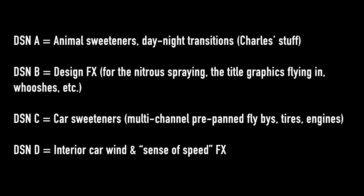They split up the sound design pre-dubs like this. DSNA was the animal sweeteners and day and night transitions. That was Charles's assignment. DSNB were the design effects for the nitrous spraying, the title graphics flying in, whooshes and all that. DSNC was car sweeteners like pre-pan flybys, tires, and engines. And DSND was interior car wind noise and sense of speed effects.